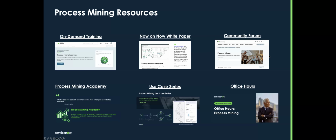Question here. This is one of our favorite questions, and unfortunately we don't have the best answer for you. For those that are brand new to this: can we use process mining in our PDIs, personal developer instances? Fortunately and unfortunately, the fortunate part is that process mining uses the machine learning infrastructure to do the heavy-duty number crunching, to minimize and eliminate any performance impact on your instance. That's the good news when you roll this out into your production environments in real life. But PDIs are not connected to that machine learning infrastructure, so process mining is not something you can play around with there.